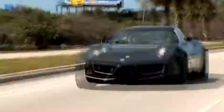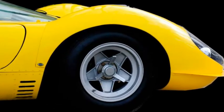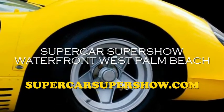Watch out. They're coming. Sunday. West Palm Beach waterfront. Everyone gets in free. It's the Supercar Super Show. It happens on the West Palm Beach waterfront.